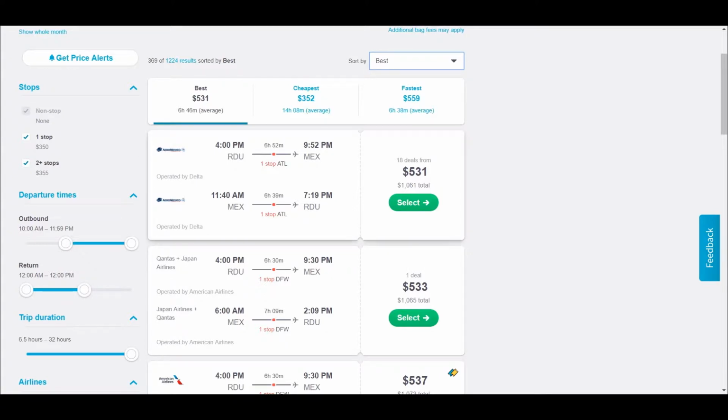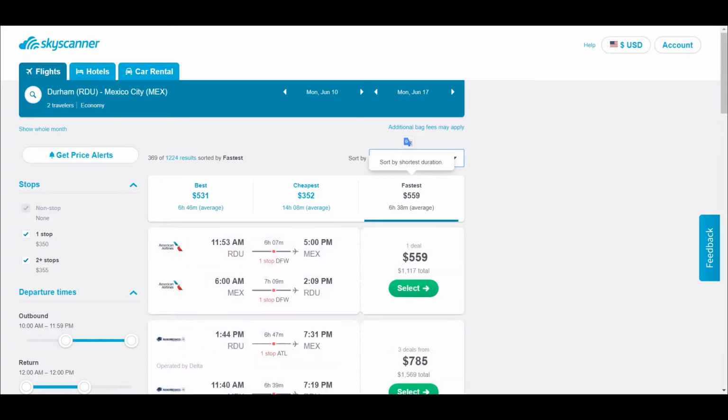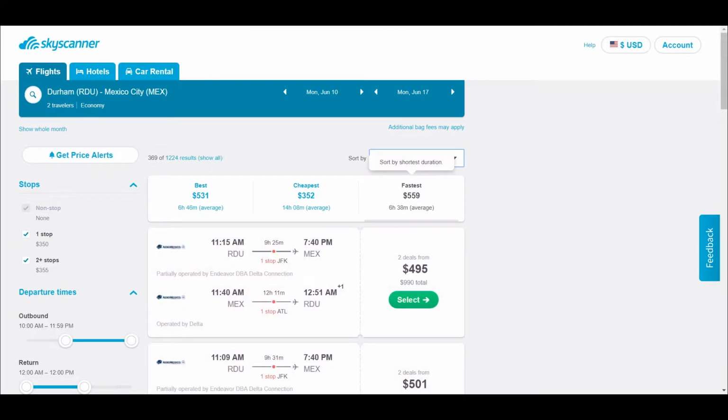Based on here, they say that this is the best flight for me that meets my needs based on what I put up here and up here. I can also change it to fastest flights, airlines, and stops.